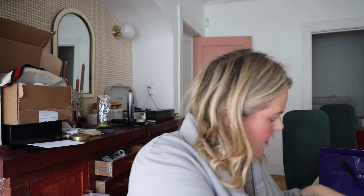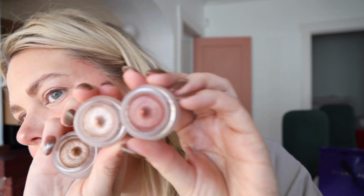Okay, and now we do some eyes, yeah? So I have their Eyes to Mesmerize little pots. So these are liquid cream pots. I'm so used to doing the same thing on my eyes every day. So this should be interesting and fun. Ooh, pretty fresh little dollops, look. Ooh. I'm gonna go and do the champagne gold all over as the base.